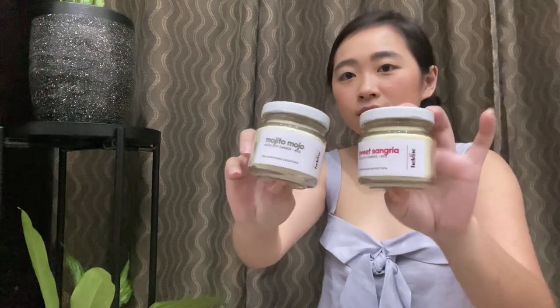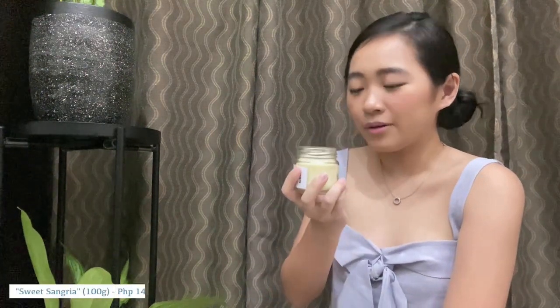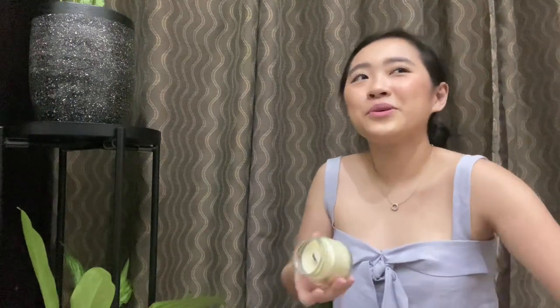Yeah. And then last two, they're the parang cocktail candles. This one is Mojito Mojo and this one is the Sweet Sangria. So when I light my candles, usually pinagsasabay ko yung mga similar scents. So these two, linight ko siya nagsabay. Happy hour. Oh, okay. Ang strong nung citrus or basta yung fruits, fruity scent. Okay, yeah. But yeah, it does smell like sangria. Medyo may pagka-bitter-ish. Okay. Sweet sangria.